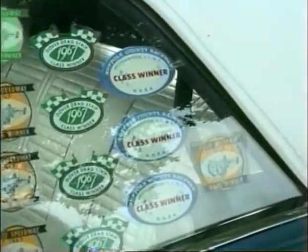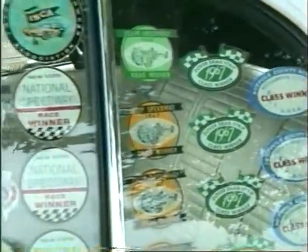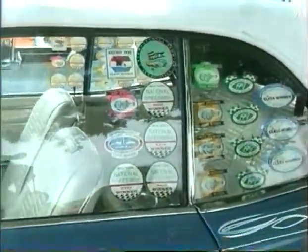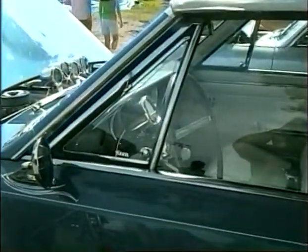And Kevin really only changed a few little things on it. So it's just remarkable how it has stood the test of time very well. Original paint, original top, everything's original. And everything works.